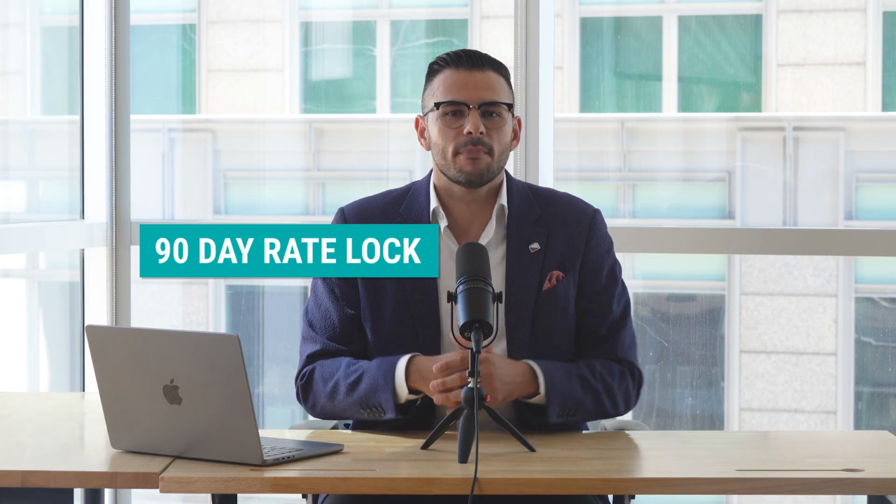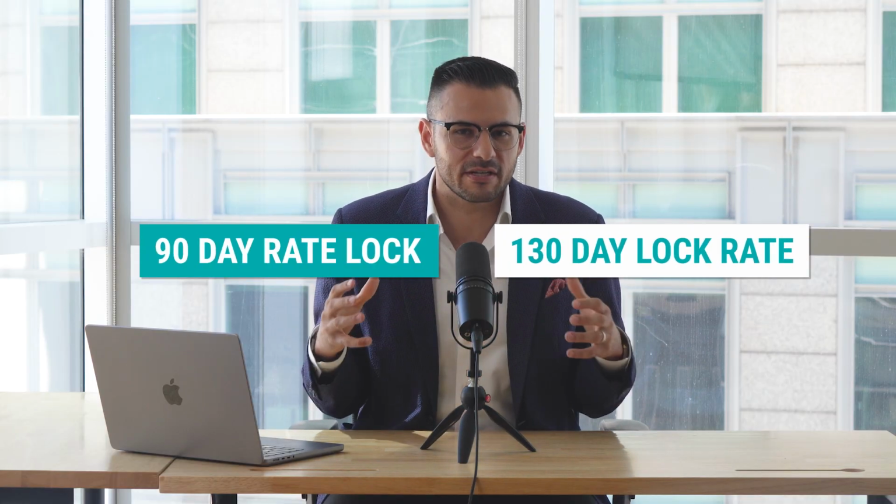This is great when rates are going up. You have peace of mind knowing that your 4.5% rate will be protected if rates go up to 5.5%. It's also important to note that if rates go down, you'll benefit from the lower rate. The amount of time depends on the institution offering the rate lock or guarantee. All institutions will offer a 90-day rate lock, but some will go as far as 130 days. I've even seen one institution do 180-day rate lock promotions at times.